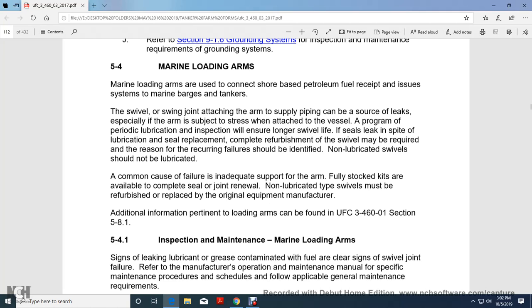A swivel that is not lubricated is a common cause of failure, as is inadequate support of the arm. A fully stocked seal and joint renewal kit is available. Non-lubricated type swivels must be refurbished and replaced with original equipment manufacturer parts. Additional information pertaining to the loading arms can be found in UFC 3-460-01, Section 5.8.1.